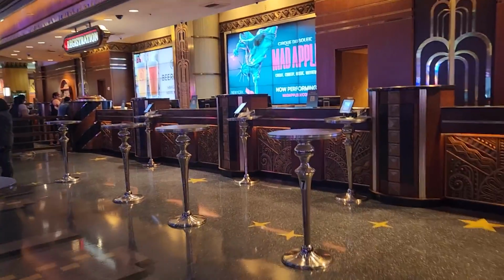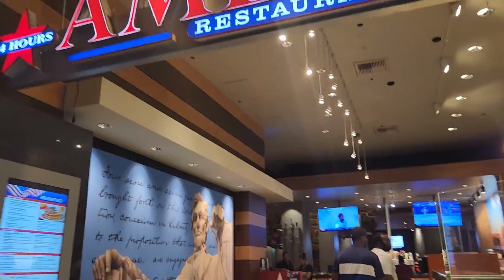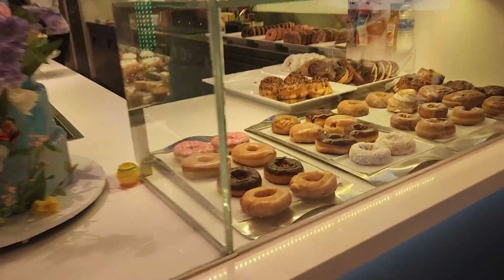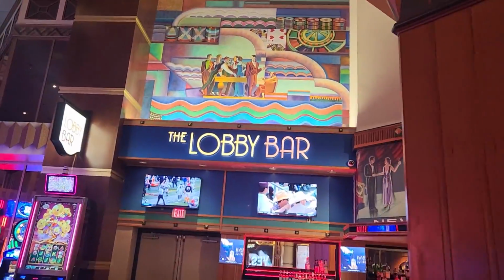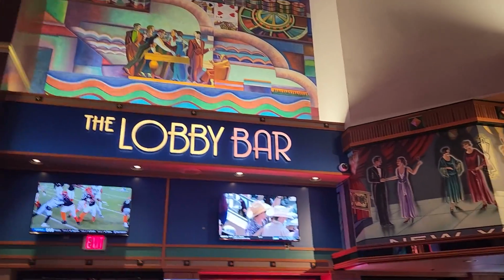They also have mobile check-in and mobile check-out. Americana restaurant, which is open 24 hours a day, and some more goodies in the front. Another bar option called the Lobby Bar. I really, really love the paintings on the wall. Definitely in a 1940s style.